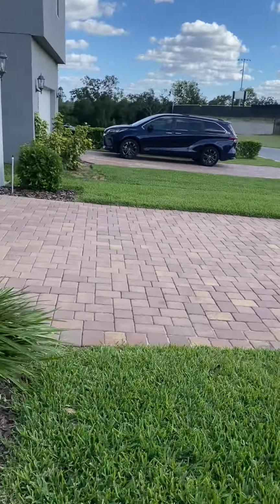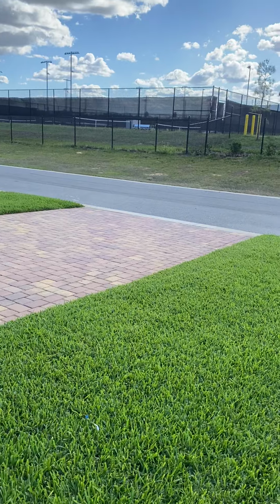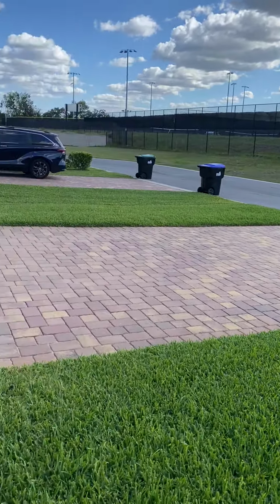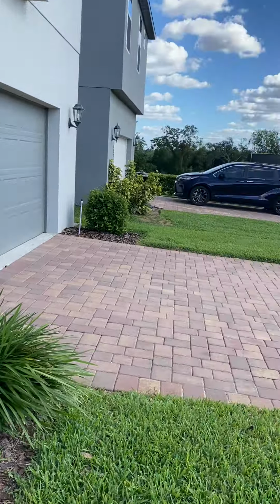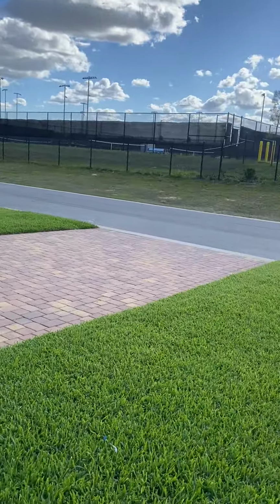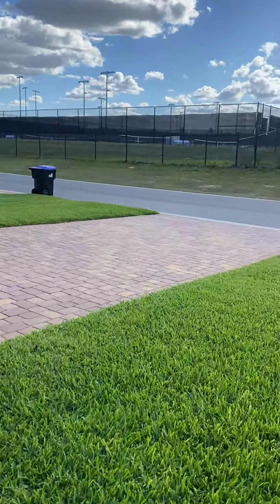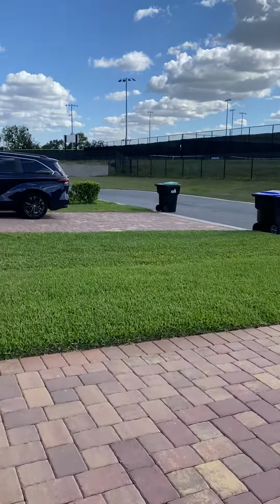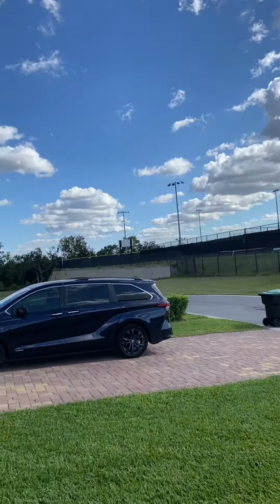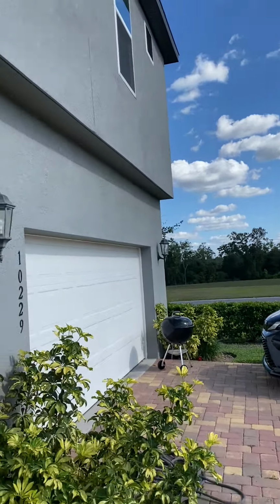The driveway itself is actually quite lengthy. You can fit at least 4, possibly 6 cars side by side on this driveway, plus the 2 cars inside the garage. So you've got a lot of space to park cars on the driveway itself. And then as we go around the other side of the home, a lot of green space around this home. So you'll see the green space in the background.